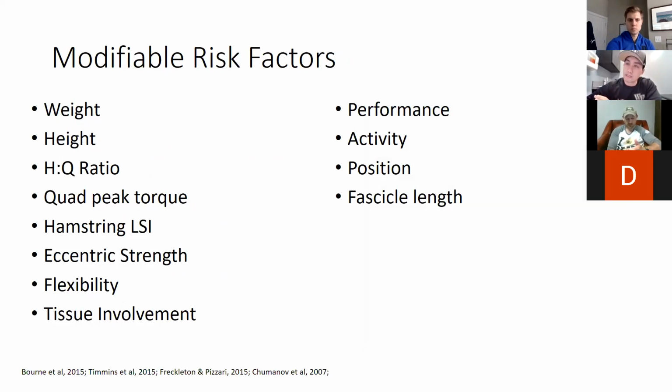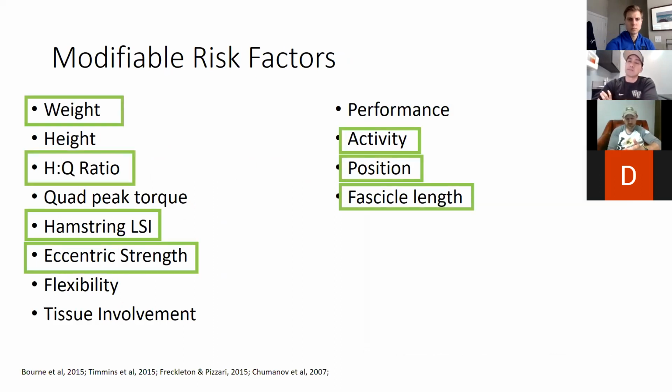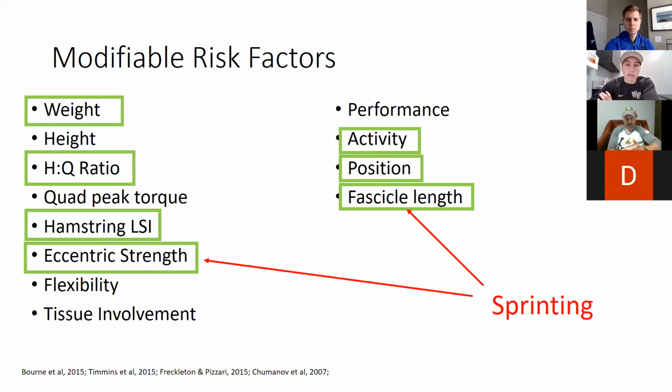Of all these, they really found, Timmons looked at this, and I believe Freckleton in 2015 looked at these as well. But looking at relative risk factors, these are all the green highlighted ones that have shown to have some kind of risk with it, although it's mixed. I'm really just going to talk about eccentric strength and fascicle length, but more specifically fascicle length, because Chris is going to handle more of hamstring quad ratio, hamstring limb symmetry index, as well as hamstring eccentric strength.